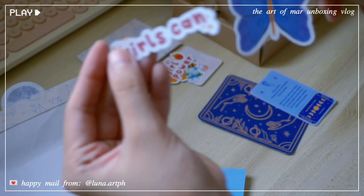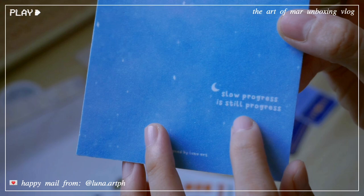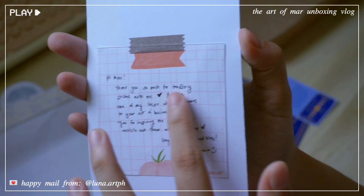Did you notice she also likes the color blue? Slow progress is still progress. I think you can place this on your binder if I'm not mistaken. You can punch holes here. I'm not so sure. She also has a note here and I'm still keeping it here.